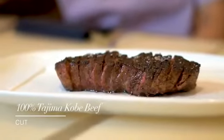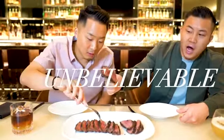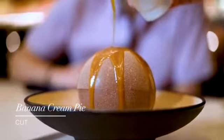This is real Japanese Kobe beef from Japan. This is it. Look at this. Unbelievable. Here we go. Wow. This was melting at room temperature. It was phenomenally buttery. This is not steak. This is perfection. Now finishing off the meal, we have banana cream pie.